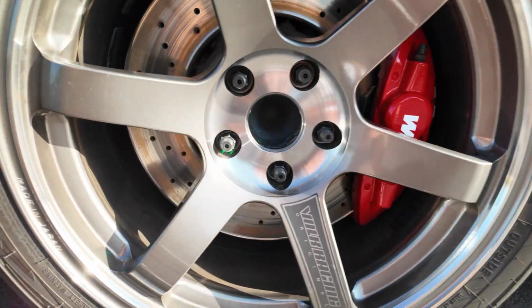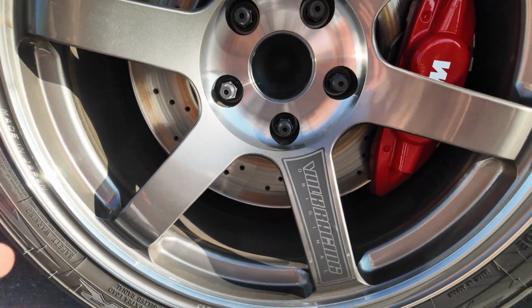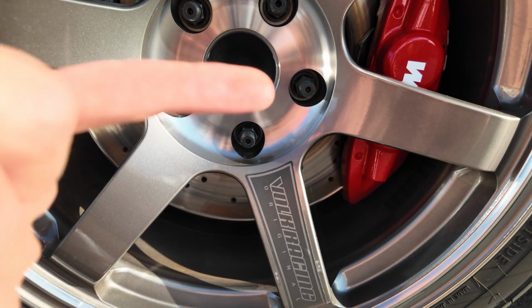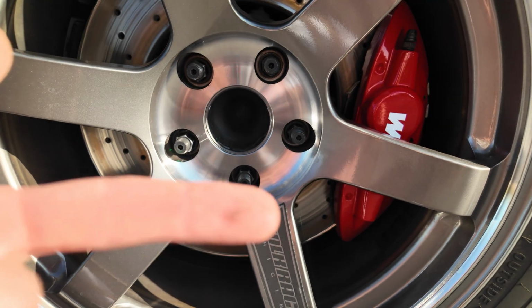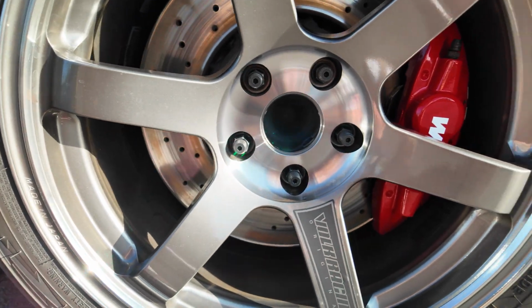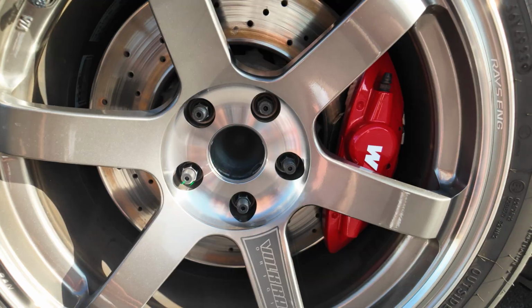Pretty much the same. I don't see a whole bunch of brake dust as far as like the orange, brown. There is a little more up here, as you can see, if it would focus on my finger. There's a little more on this front wheel than there was on the rear wheel, but still nothing crazy. You can literally still see the shine in the wheel.